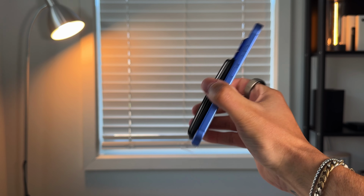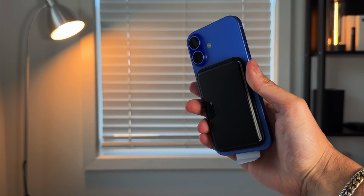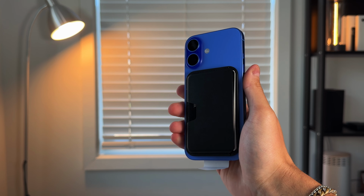So definitely take this one into consideration, and it's the one that fits the most amount of cards that I've been able to use without it still feeling too bulky. I don't know how they do it, but again, I've been able to go with just 1 card without anything falling out and fit up to 6 or 7 cards even, depending on what I'm using.